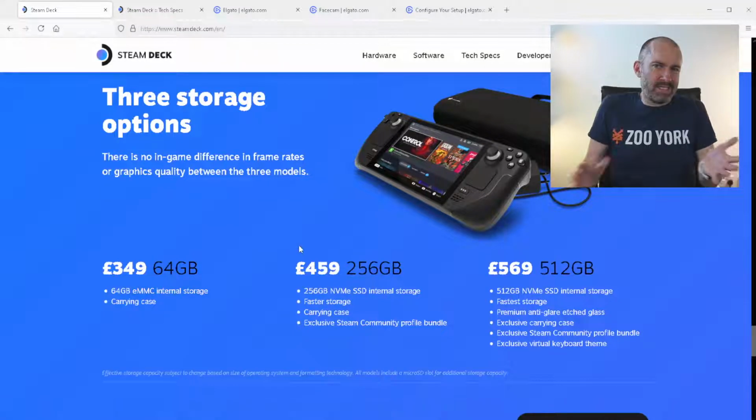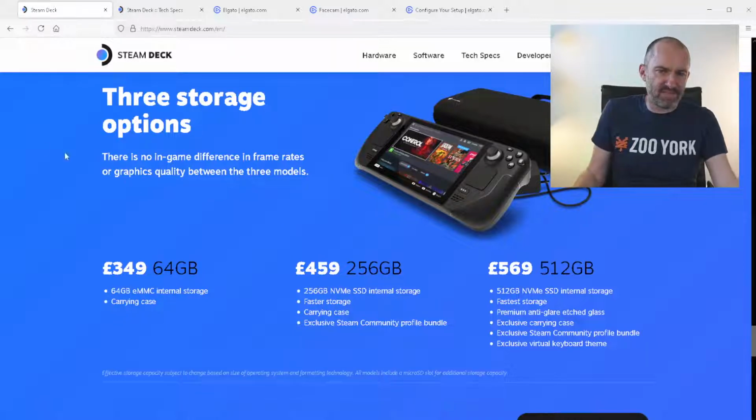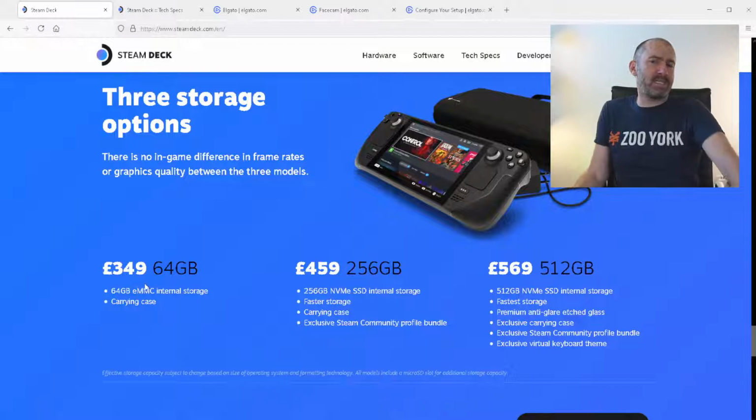Now, that basically means that the eMMC format is effectively an SD card type of thing inside the drive, and it's used by a lot of systems because it's so small. It's super small. But read and write speeds, I suspect you'll get 100, 150, 200 megabytes per second at a push. It's not going to be fast, certainly not compared to the next version.